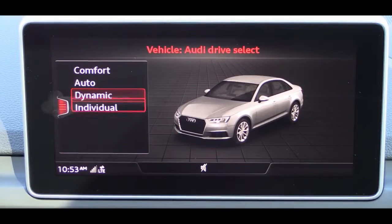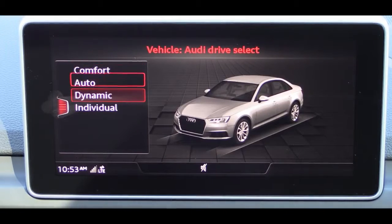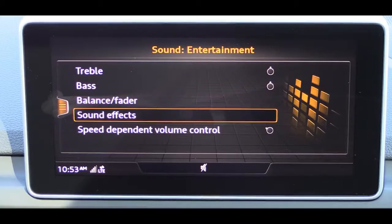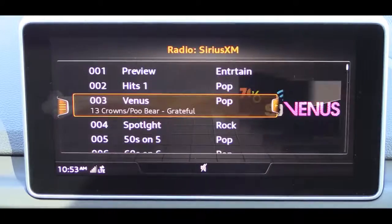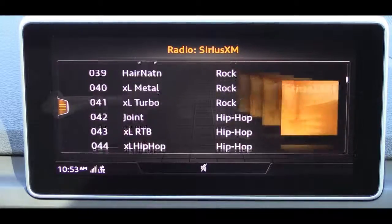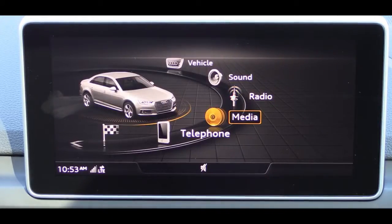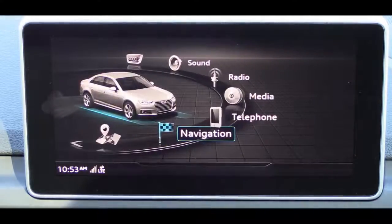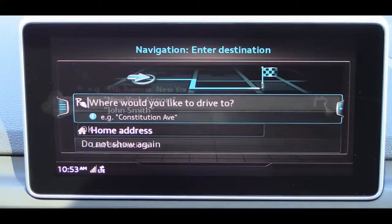There is a 7-inch color touchscreen display that comes with the Premium and Premium Plus. If you go with the Prestige trim level, however, that will bump that screen size up to 8.3 inches. Again, still color touchscreen. Either way, you will get Bluetooth and audio streaming, as well as Android Auto and Apple CarPlay, meaning if you have a smartphone, simply hook it up to the A4 and you have free navigation up on that screen, as well as the ability to like and dislike your Pandora songs up there. You can also check out, of course, your radio settings up there.